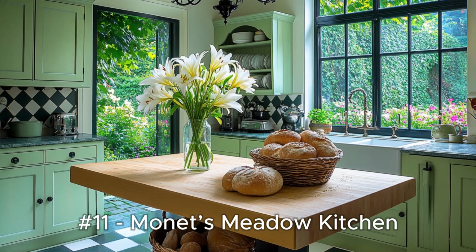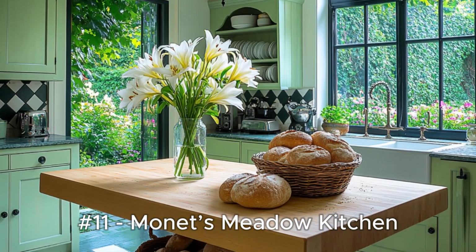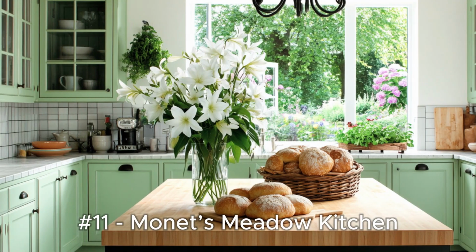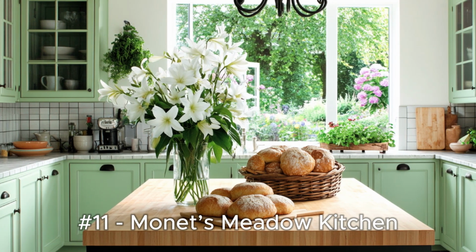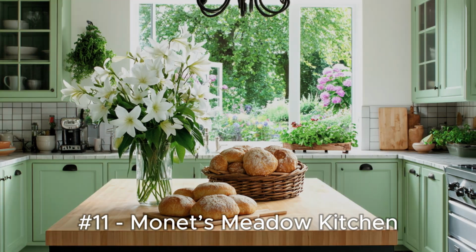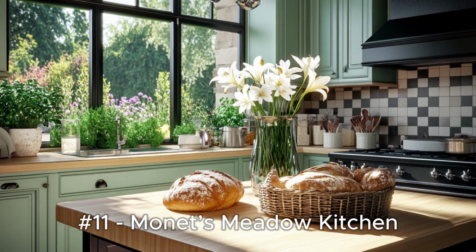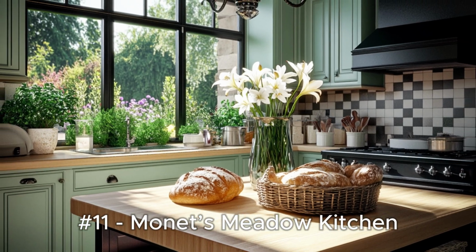Idea number 11. Monet's Meadow kitchen. Envision a farmhouse kitchen inspired by Monet's Impressionist gardens with a Parisian flair. A butcher block island is topped with a vase of water lilies and a basket of fresh bread, while soft green cabinets echo spring fields.